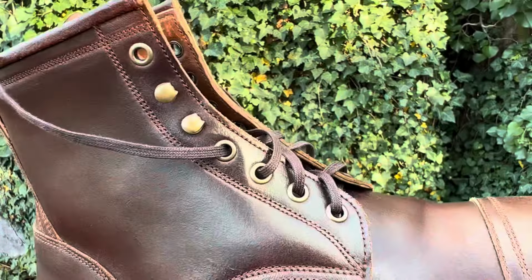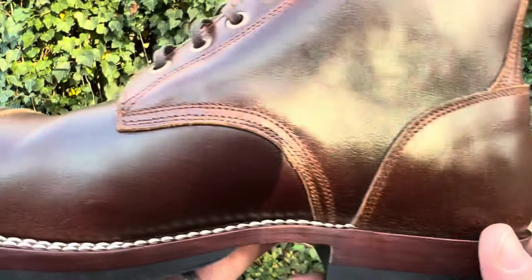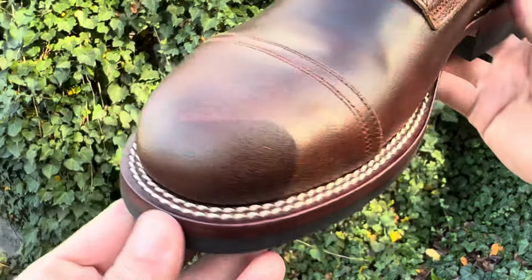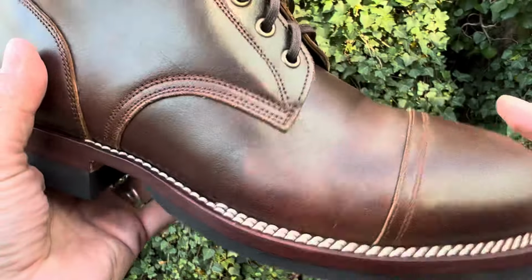We've got 4 eyelets, 3 speed hooks, antique brass hardware, structured leather toe puff, leather heel counter, veg tan leather insole, steel shank, cork filler, Dr. Sole 1090 super grip half sole, complimentary herringbone cloth shoe bag, made in Indonesia.